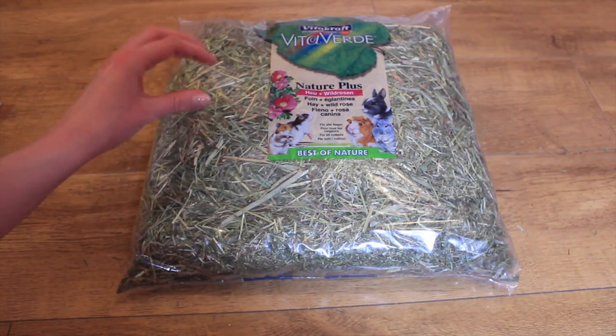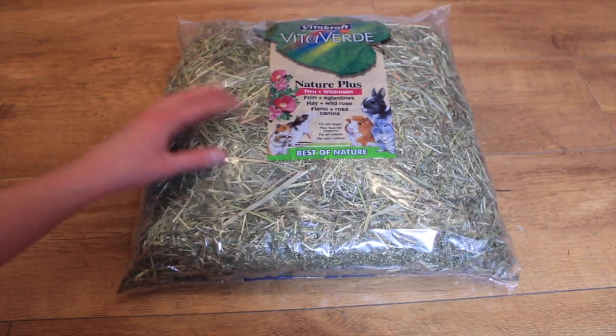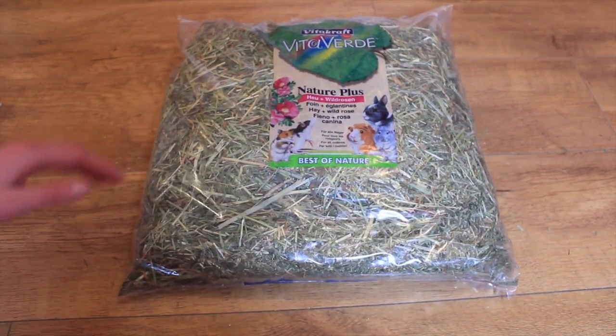It wouldn't personally be something I would give all the time, and especially not something I'd replace hay with. But it's really, really good stuff. I definitely recommend trying ready grass if you haven't already, but I'm going to give this Vitakraft one a go and hopefully I will like it.